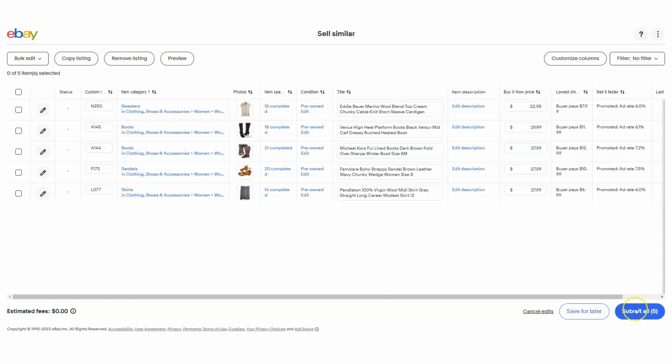Here you could just click Submit All 5 and all of these would be listed back on eBay. But I recommend that you make some changes to make your listings better. That just gives it a higher chance that it will be seen as a brand new listing on the eBay site. If you click Submit All right here and you list all these just as is and don't make any changes, it may still be seen as just the same listing.